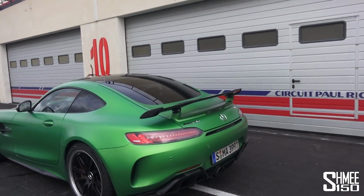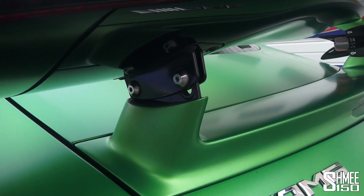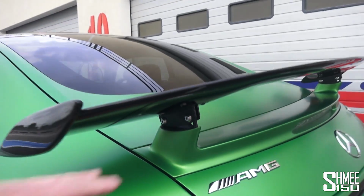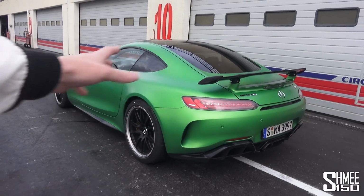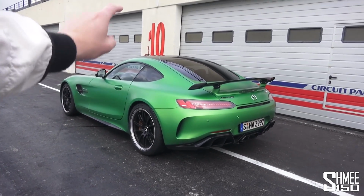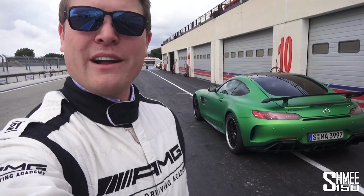There's something I've noticed slightly different to mine, in that the adjustable rear wing has been raked into the highest downforce position, so pivoted slightly forwards to give more downforce and grip. Obviously mine is in the stock setup, but we're going to be jumping into this car for two laps with Thomas Jaeger before going out in the GT4, although I can just hear it coming right now. So when it comes in, we'll take a look.